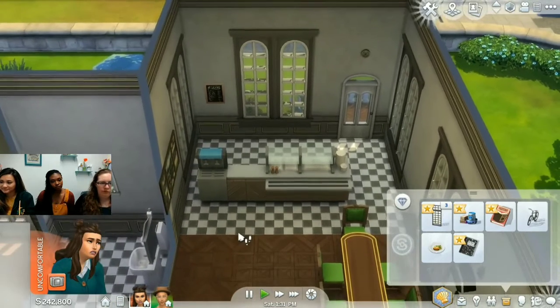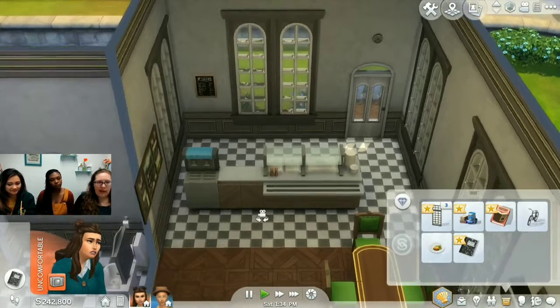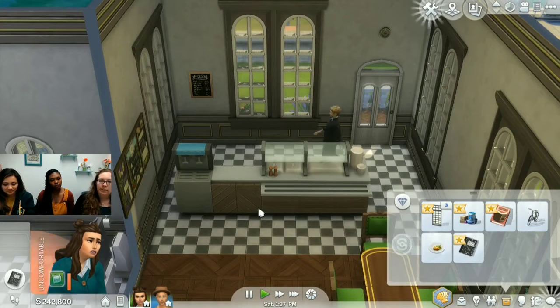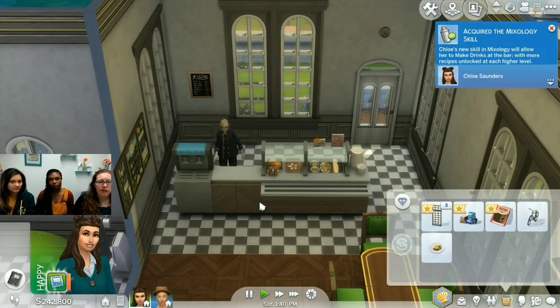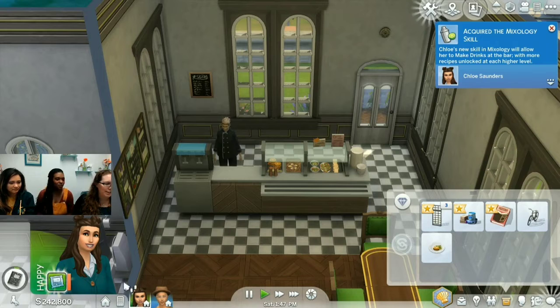Okay, we're waiting for people to appear. Currently it's closed, and you will get Sims that come in to staff it, and it'll only be open at certain times of the day. So you have to pay attention and see when food is there. You can get water, and you can order food, and there's a little prank, you know.